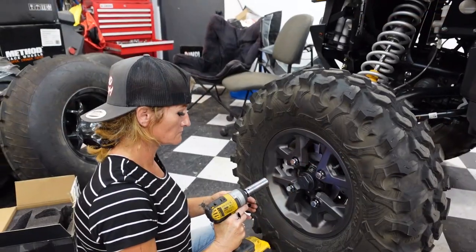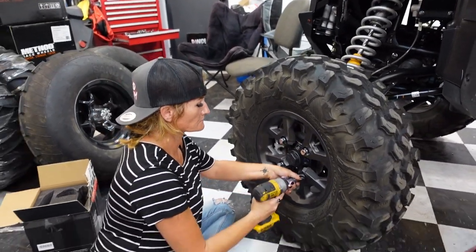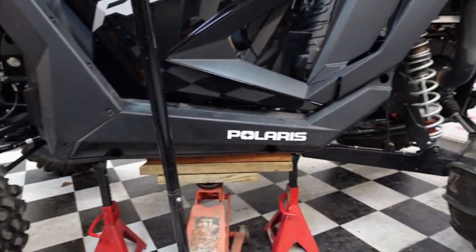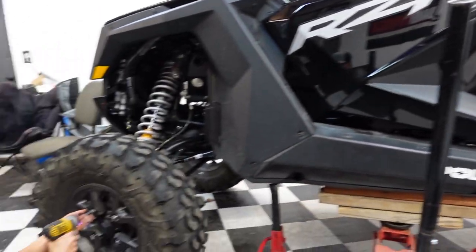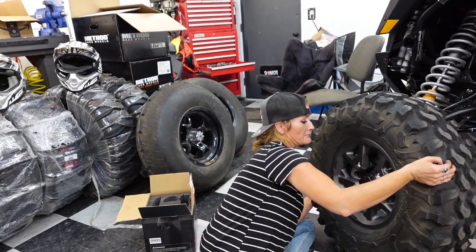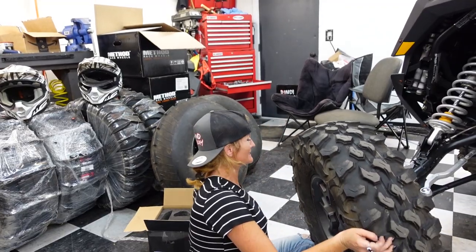All right, so we're gonna do the front one, and then we're gonna sit on the ground, clean them up, and see what this thing looks like. Sneak peek. Bam, there's one off. We're getting ready for the sand. I'm so ready. I've been ready for the sand. I'm like, is the sand ready for me?